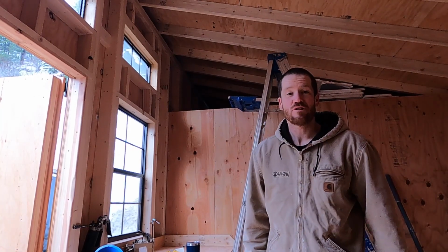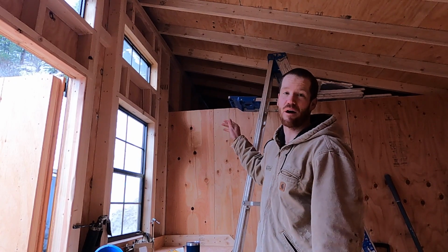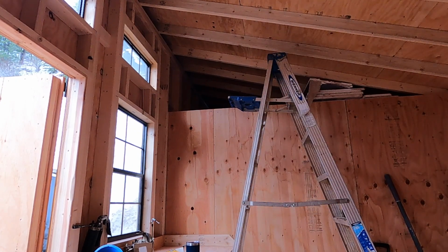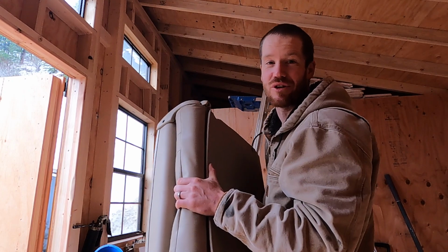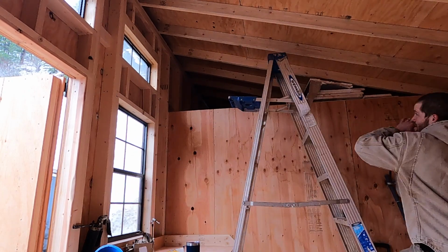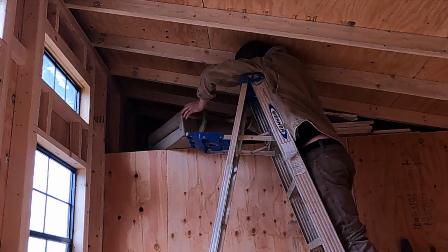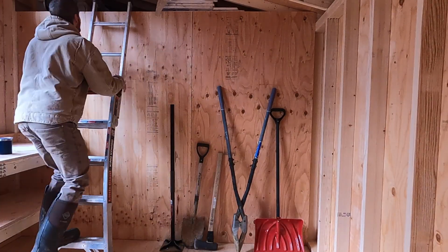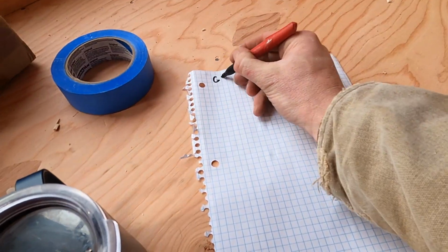One of the super cool features that Jason built into this shed for us is this mezzanine storage area that's actually above the woodshed side. This is where we're gonna stick stuff that we just don't use very often, such as the third row of seats for Courtney's GX. We have literally never used these once. They're going up there. That is a much better ladder.